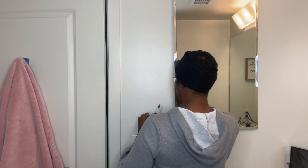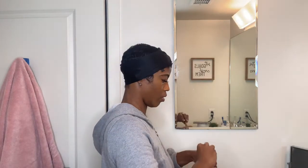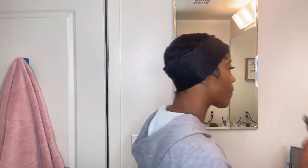So this is another concealer. This is by E.L.F. And I do like to touch up a little bit because it blends in a little better for me. And there I am concealing my eyebrows, which I don't like to do, but I guess I'm showing you guys the full effect.